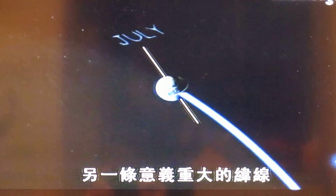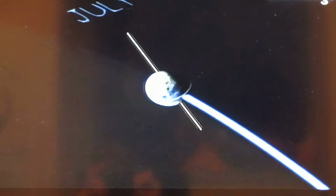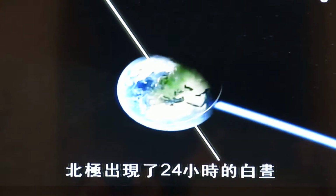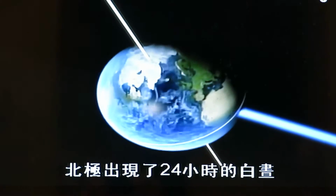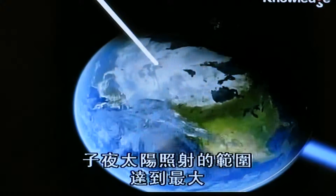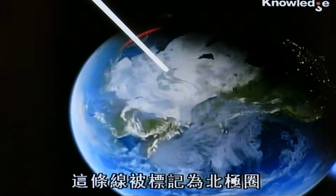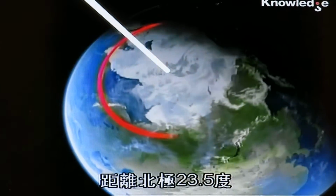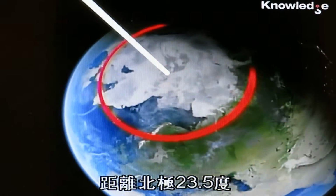The June solstice also defines another significant line of latitude. As the northern hemisphere points towards the sun, the Arctic experiences 24 hours of daylight. On the solstice, the midnight sun reaches its maximum extent, a line marked by the Arctic Circle, which is 23.5 degrees from the North Pole.